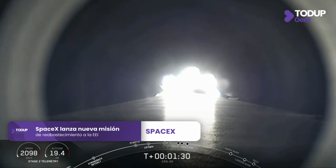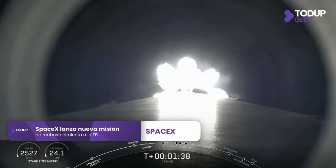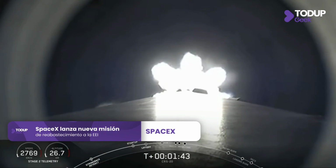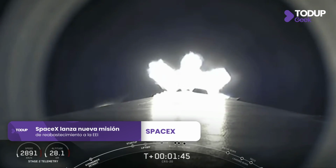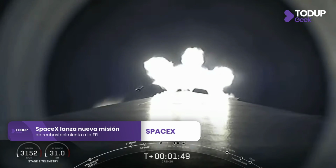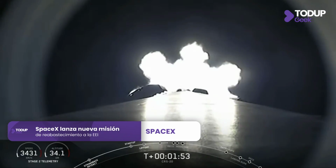Coming up next, there are 5 events that will be happening in rapid succession. Main engine cutoff, or as you'll see in the event tracker on the bottom of your screen, MECO. Then stage separation, second engine start, or SES1, followed by a boost back burn of the first stage and Dragon nose cone deploy. Main engine cutoff, or MECO, is where all 9 M1D engines on first stage will shut down.